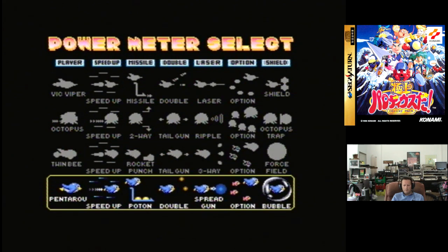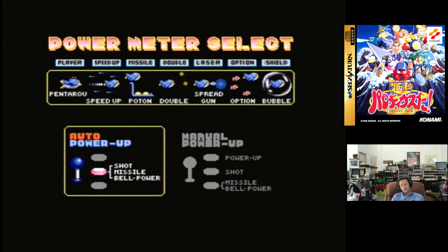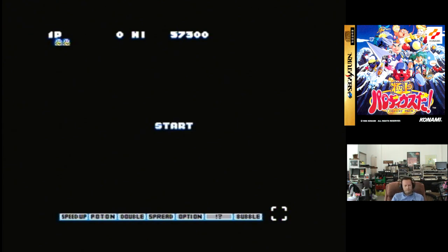I'll go with the penguin again. I like the penguin. And we'll go auto power up just to make it easy for this demonstration. But I wouldn't normally select auto power up for these games.